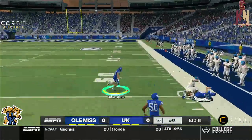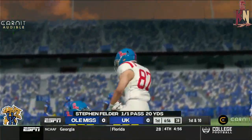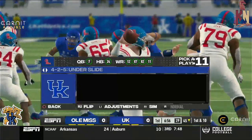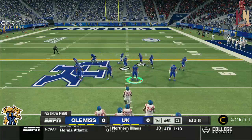Complete. He's got room. Knocked out of bounds at the 45-yard line. He made a really good move at the line of scrimmage. Sometimes all you need to do is throw off the defender's timing just a little bit at the start of the play. 1st and 10. Ball on the 45. Check.